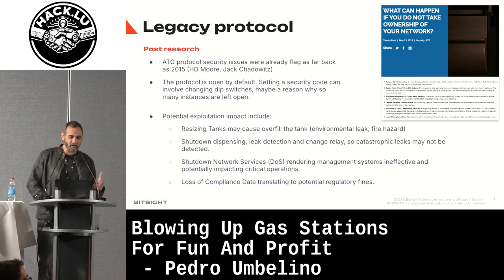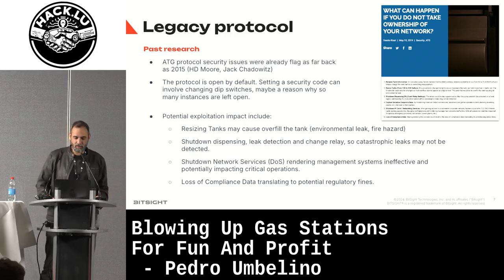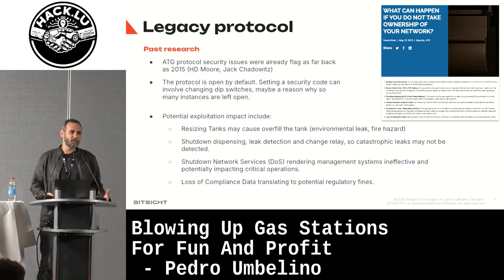Now, the legacy protocol is really legacy. The security issues were mentioned back in 2015, so 10 years ago, by H.D. Moore and Jack Chadowitz. The protocol is open by default, and essentially, this protocol was designed for the serial port, and what they did was they just put a serial to IP converter and connected these devices to the internet. So you are actually speaking serial through an IP address, which is usually not a good idea. So the vendors actually recognized this was an issue.